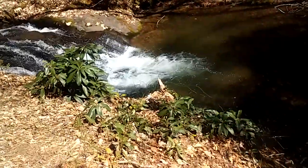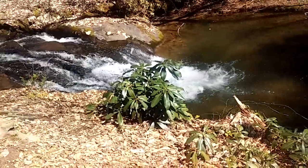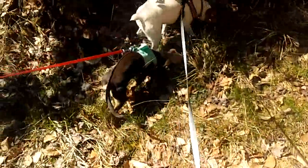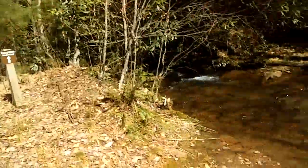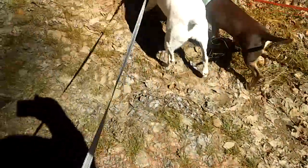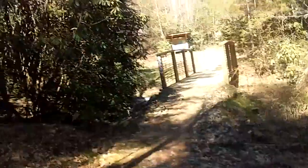Here is that little waterfall, and you actually go on a swing hole right here. So in the summertime, it would be a nice time to go on the swing hole. The pups gotta sniff. Sniff everything. Yeah, so we hit the trail. Piney Knob Trailhead. Walk on the stream. So you gotta walk over the bridge here.